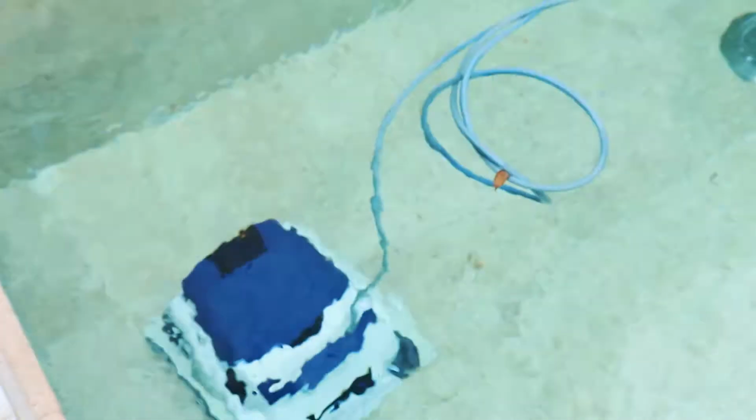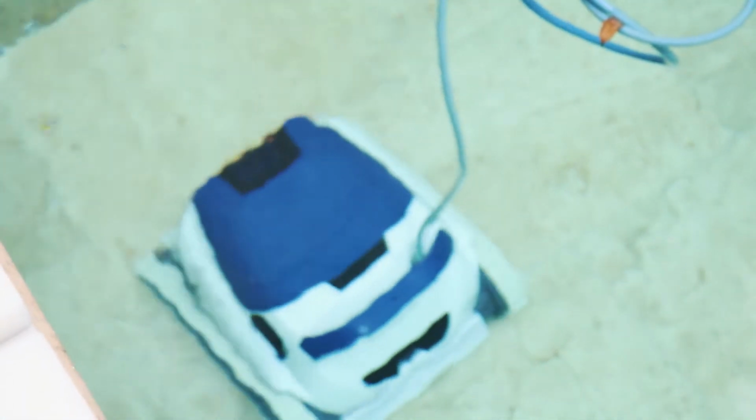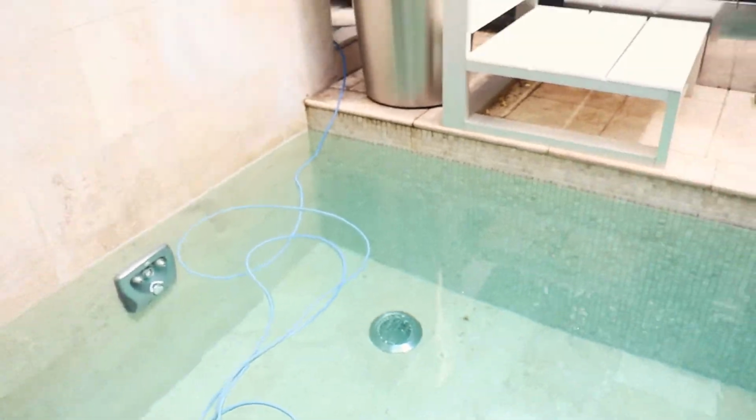Look at this. This thing is cleaning the pool. Like, bruh. This is mad. Anyway, more on the garden later. Let me show you guys inside because inside is actually crazy.